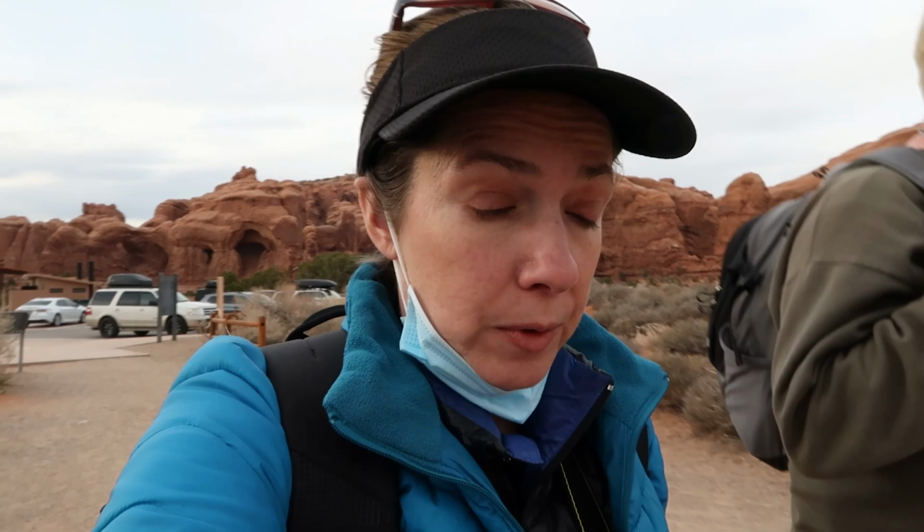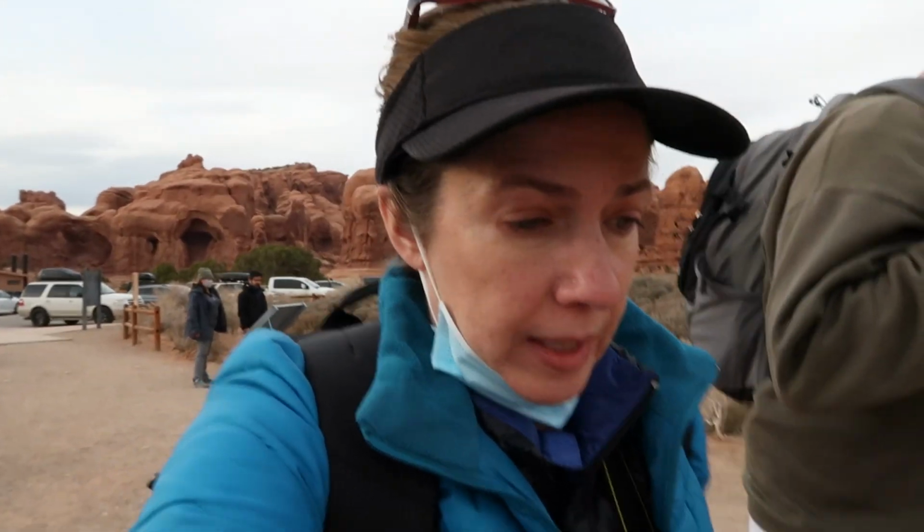Okay, and we're back after a little snack and some rest time, and it's about 6 p.m. and we actually got a parking space right up front, which was really nice. So once most people head back into town for dinner, it's a good time to come back up here and see some of the sites that are typically pretty crowded.